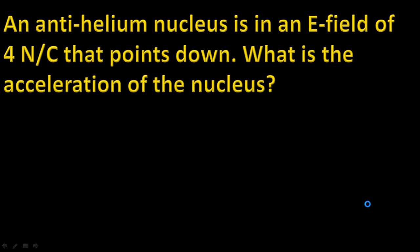It's in an E field of 4 newtons per coulomb that points down. What is the acceleration of the nucleus? Well, to compute acceleration, of course, we need force, we need mass. So here's our nucleus. Its charge is -2 times the charge on a proton. Remember, it's anti-helium. And its mass is about 4 times the mass of a nucleon, a proton or a neutron. It ends up being 6.64 times 10 to the minus 27th kilograms.